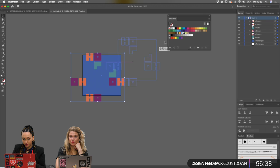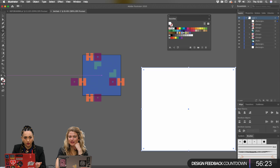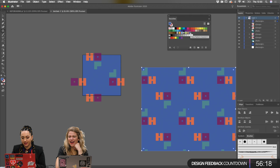Into the swatch, not outside. And you grab one of your shapes, in this case, for example, the rectangle tool, and click and drag, making sure that your fill is selected on the top. We can go ahead and click into our swatch. And as you can see, it's done.